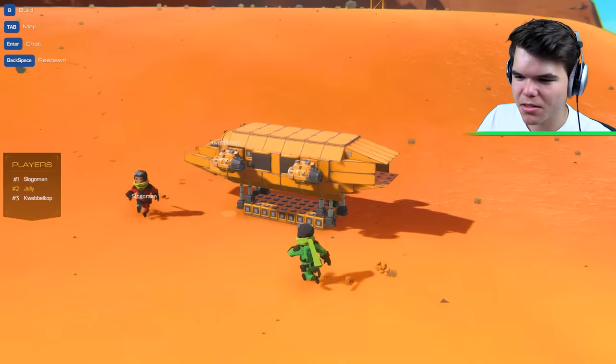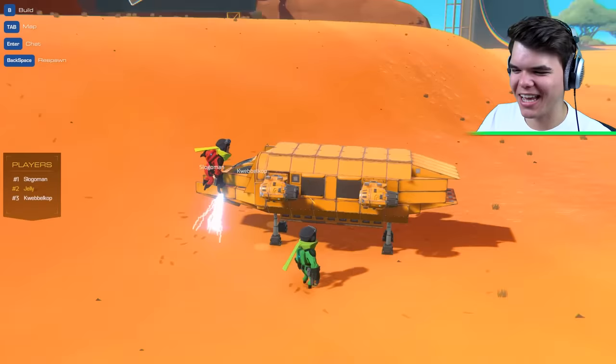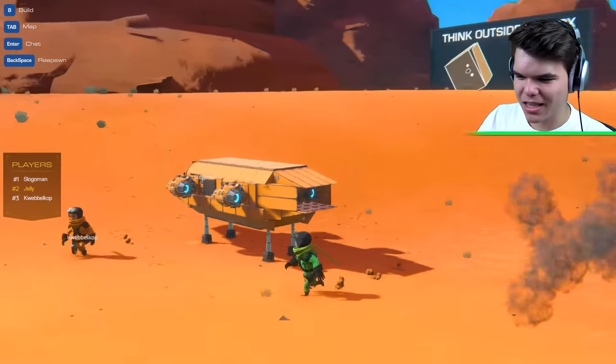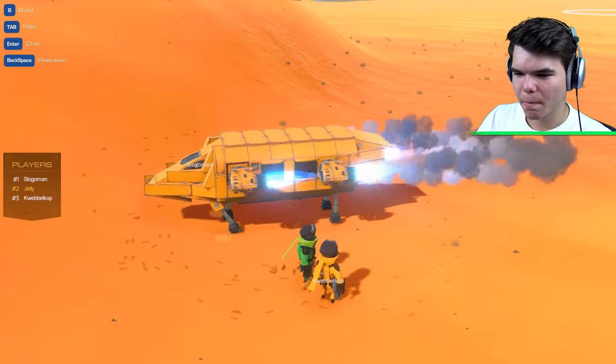Window looking things. It's not windows, because they're access panels, okay? Oh, okay, they're access panels. Exactly, for the storage. Love it. Cool, right? Oh, this looks cool. I love it. Keep in mind, I can also have people as cargo.